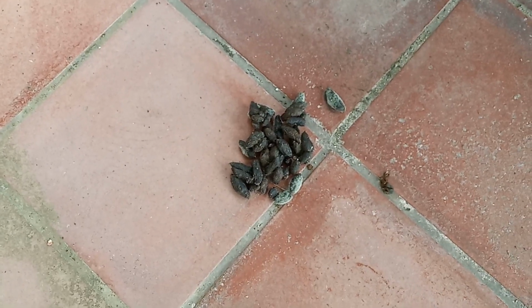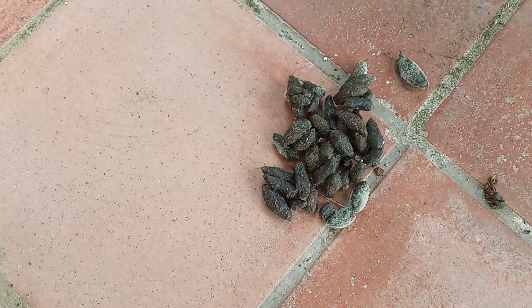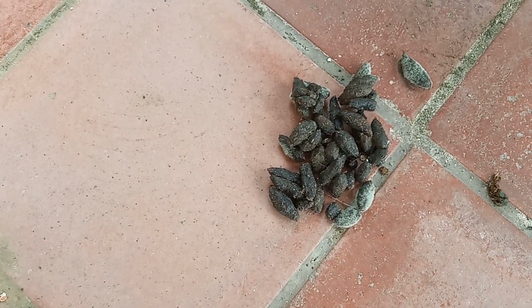There's some kind of poop here. I think it might be porcupine poo. I've seen a couple of porcupines up here in the hills. I've not seen poo like this before. There's lots of it.